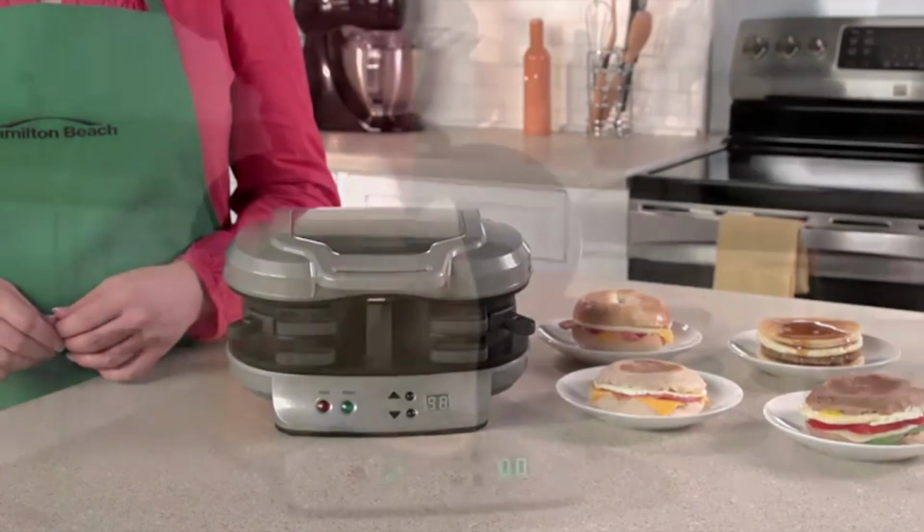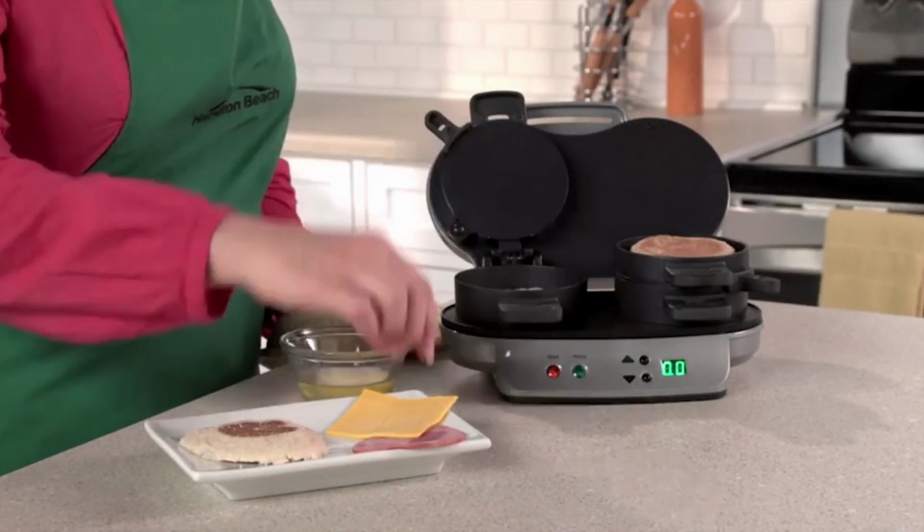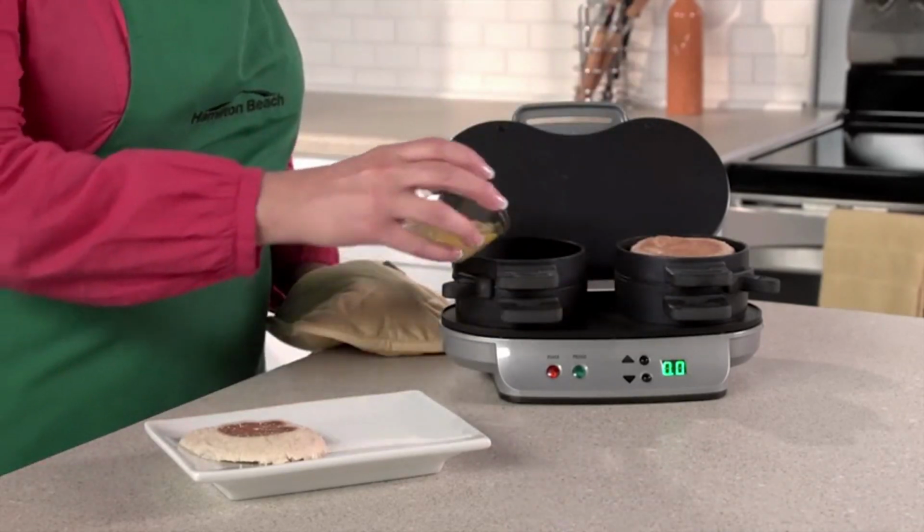The best thing? Cleanup is a breeze. All parts of this sandwich maker are removable and dishwasher safe, ensuring effortless maintenance after every satisfying meal.